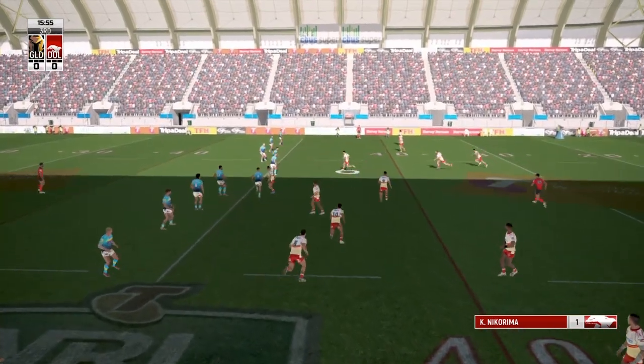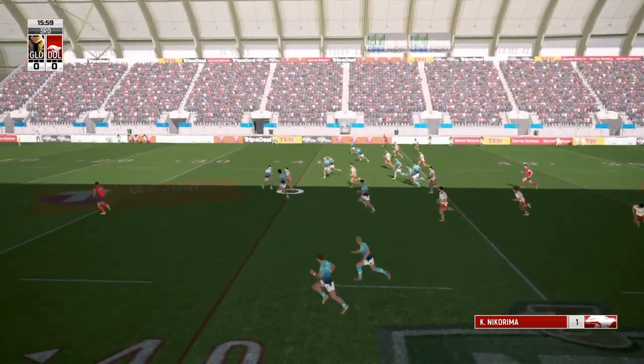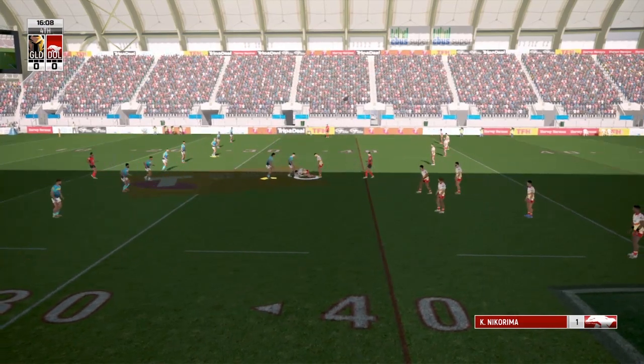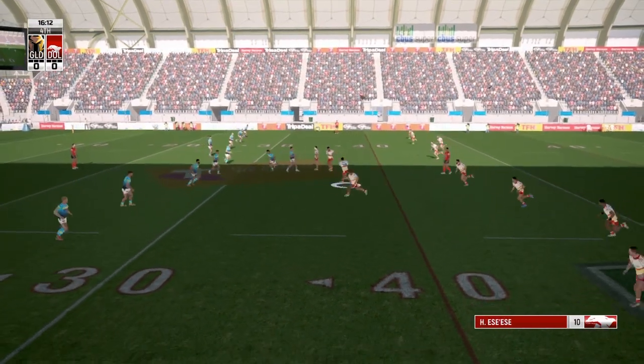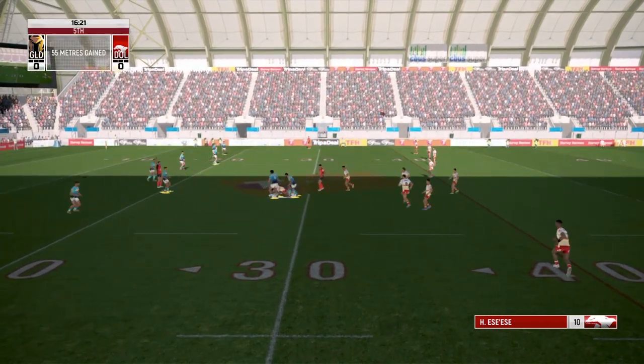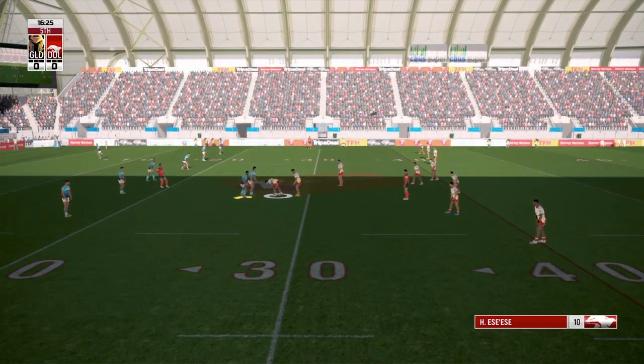Katoa passes inside. Good step. He surges forward. Great strength. They're looking dangerous here. Move. He's held there. Fifth tackle. Five. Let's see what they can come up with.